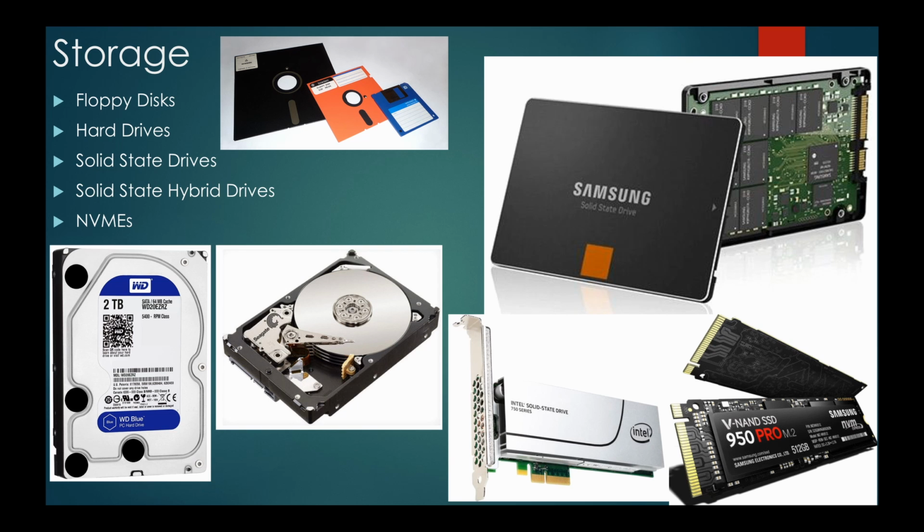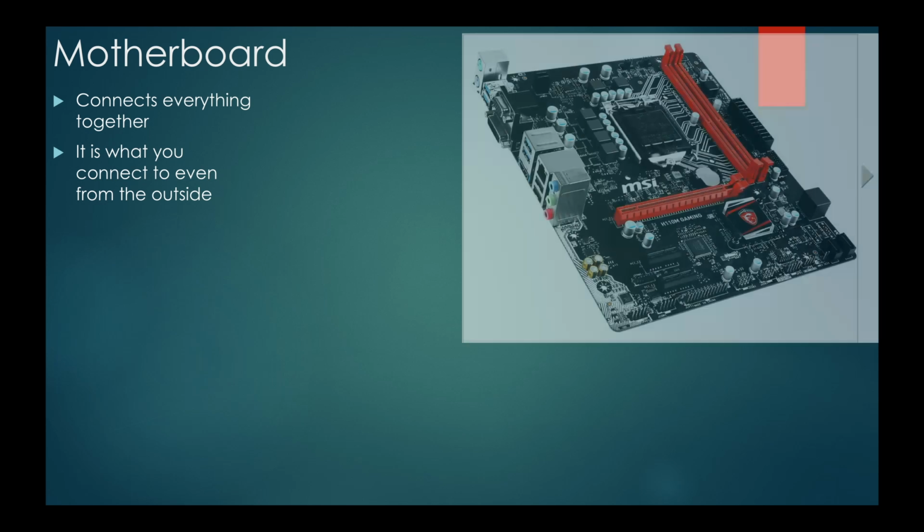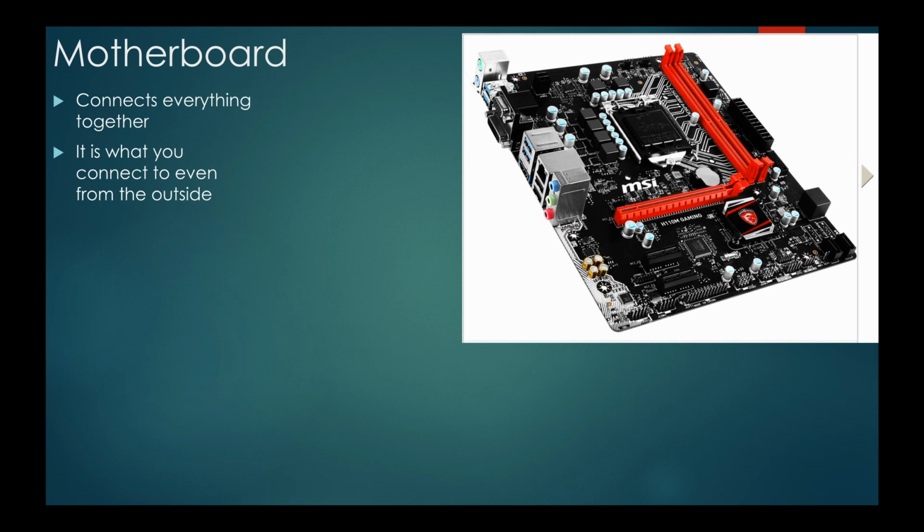So how does this all connect to each other? Well, we use a motherboard. That's what they call this, it looks like a board with a lot of little things on it. It has a lot of connectors that permit everything to talk to everything else. The motherboard talks to everything and anything. If something does not get connected to the motherboard, then you do not see it on your computer. And specifically, this is the motherboard that I have in my computer.